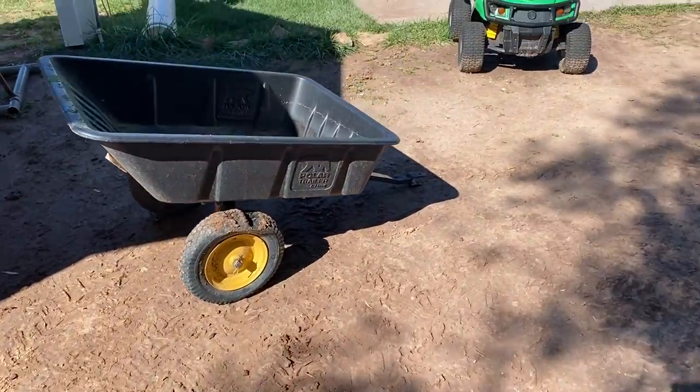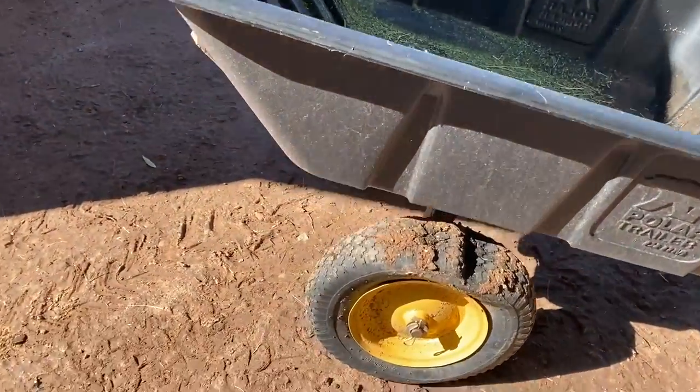All right, well, we got the goats all fed. This thing worked great, except it has a flat tire.